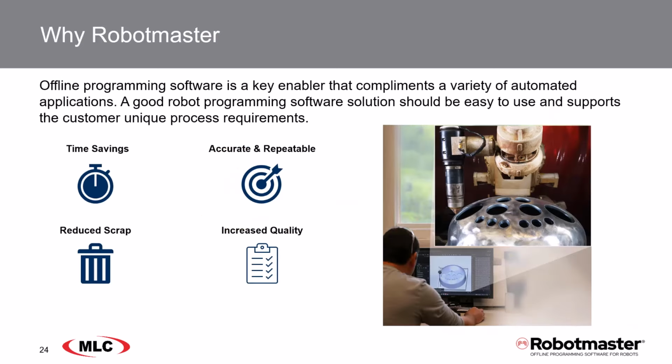So in summary, Robotmaster is an easy-to-use programming software that allows the user to program the robot from a computer rather than using a controller. So why is this important? Well, it means the robot is never stopped for programming. Program after program can be generated on the computer and simultaneously run on the robot. So it's constantly able to stay in production, which results in an increase in output.